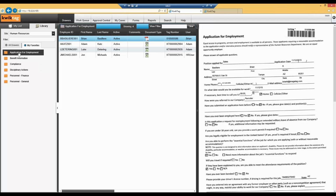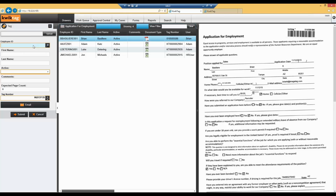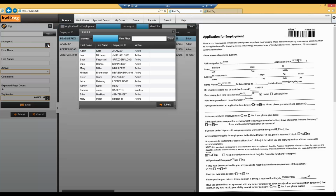So back to what I wanted to show you. Application for employment. This is a drawer. It needs an application for employment in there, so let's load one up. I'm going to right-click. I'm going to hit Tag. Tag is how we refer to uploading documents. I'm going to tag it, okay? And I'm going to put a few documents in for myself, for Sean Fitzgerald. Now, the way we've built this is that I don't want to enter Sean Fitzgerald's first name, last name, employee ID every time I put something in for him, right?